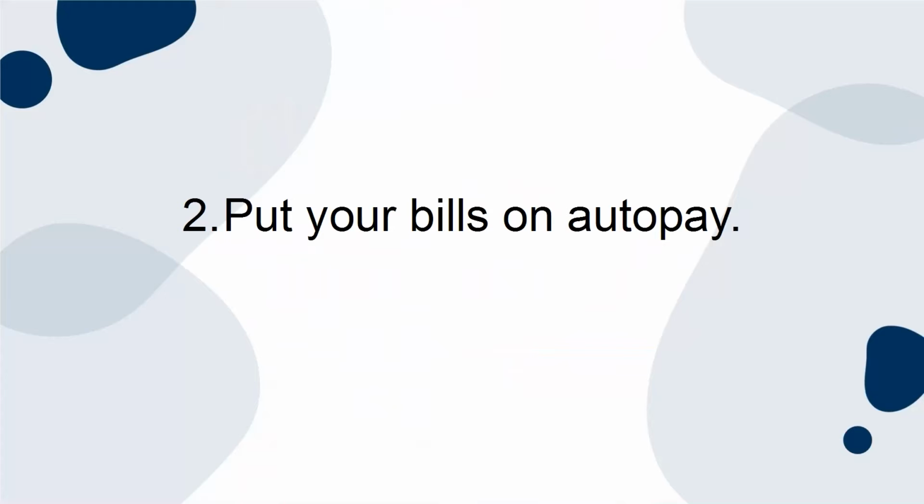2. Put your bills on autopay. Forgetting to pay bills is something all of us have gone through. Thankfully, most bill pay sites, even for things like rent and utilities, can arrange for auto-payment with ease.